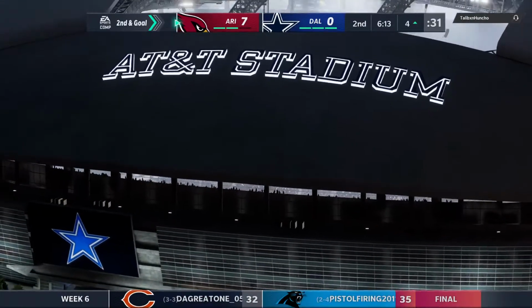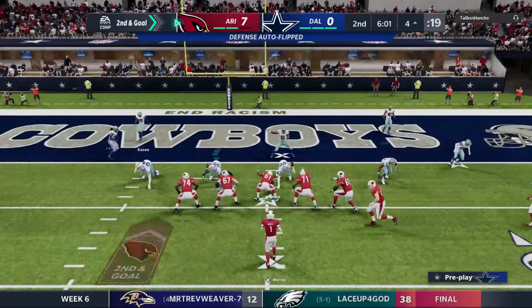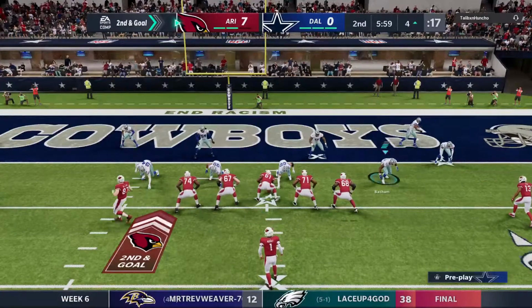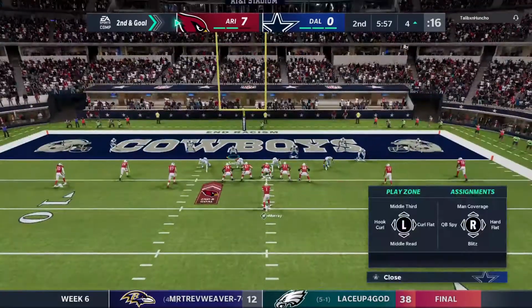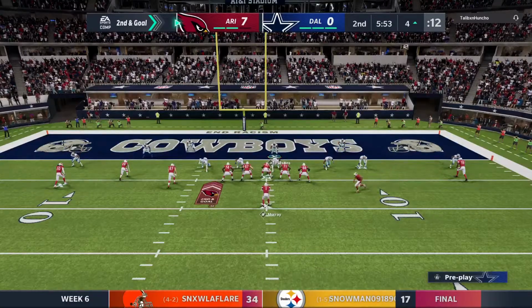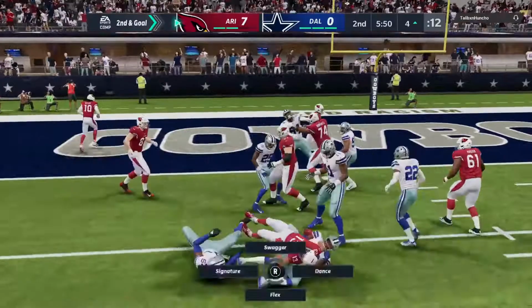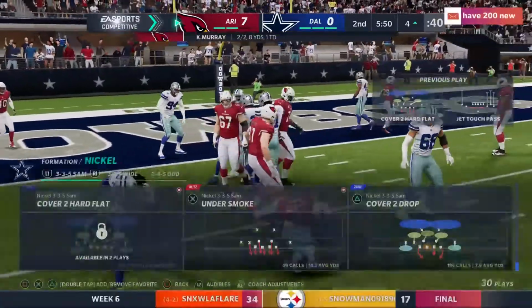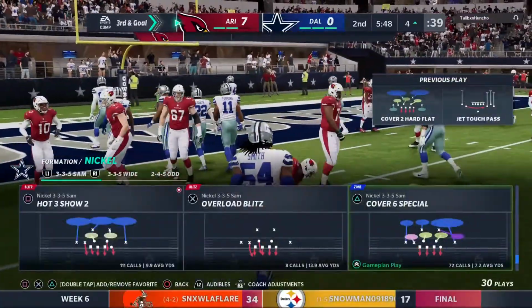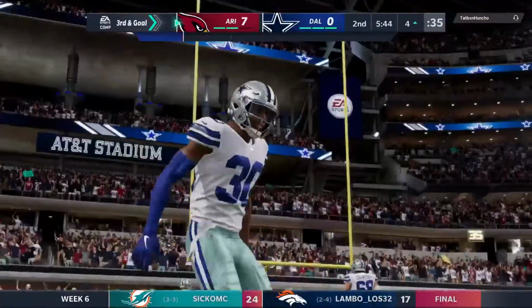2nd and goal. 2nd and goal from inside the 5. And he's maybe going to get this back to the 4, but that's about all. Call it no gain that time, and now it's 3rd and goal.